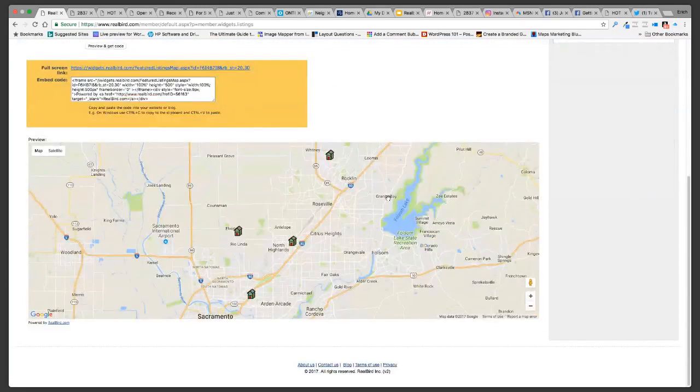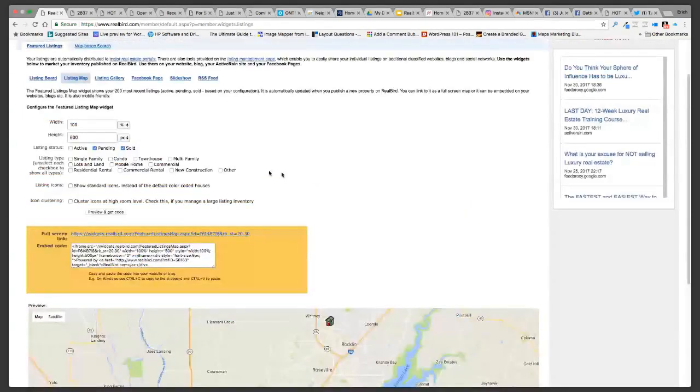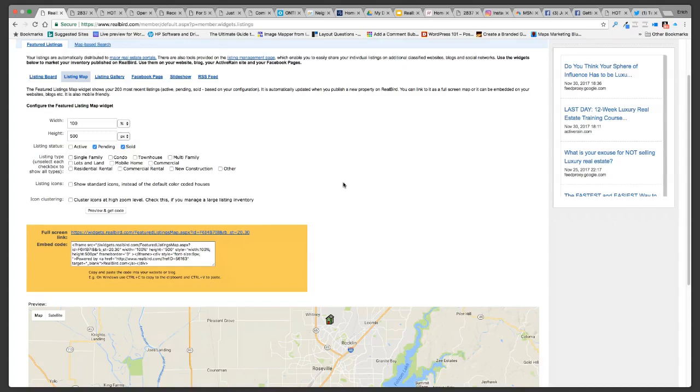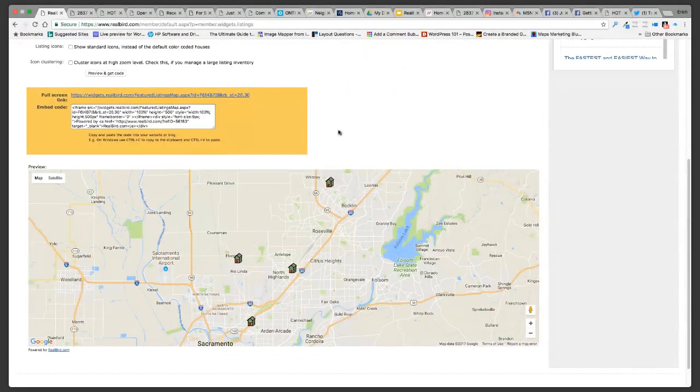And so you can have a map that shows the homes that you sold already, that you've been successful in selling. Now, she's pretty new to RealBird, so she has just a few that we've done in the last 3 months or so. But I have other clients that have been with RealBird longer, and this map is filled with the areas showing all the sold homes.